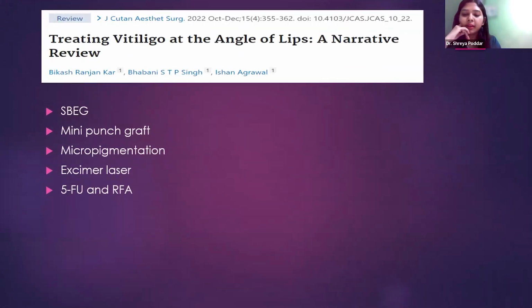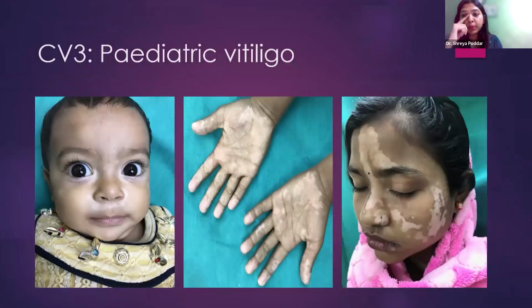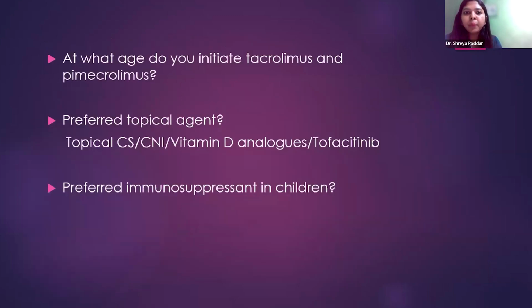Okay, right. Now moving on to our third clinical scenario, which will be of pediatric vitiligo. Now this was discussed at length by Abhijit sir, but still to shed some light on it, we get a lot of cases of pediatric vitiligo. So Shomu sir, at what age do you initiate tacrolimus or pimecrolimus for these patients?